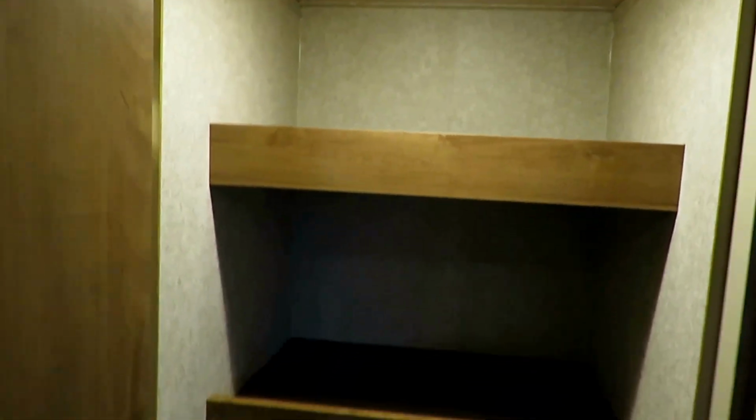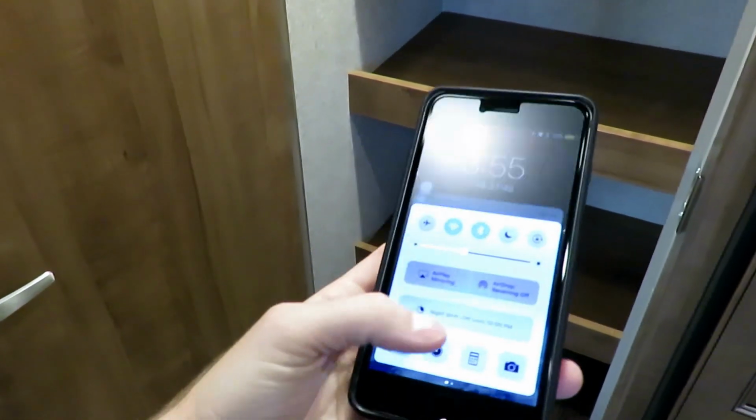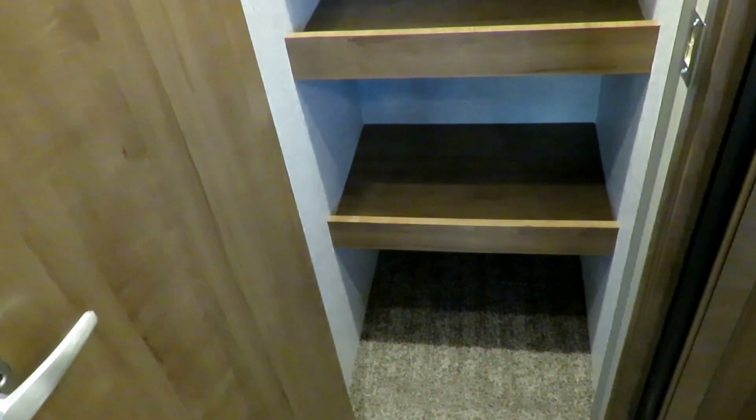Over here, this is some Star Trek level stuff. You open the door and the motion sensor light kicks on, so you don't have to try to get a flashlight. A lot of times, if I'm camping, I pull out my phone and flip on my flashlight so that I can see what I'm doing getting at my cabinets. I don't have to do that here.